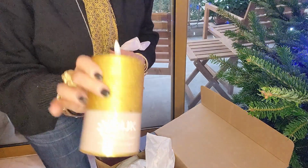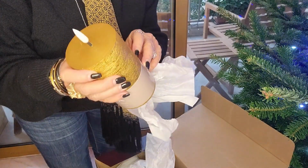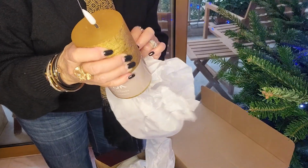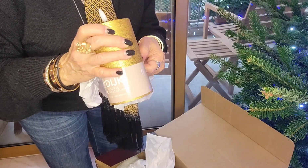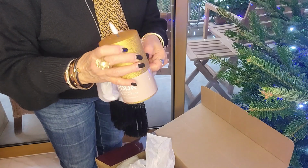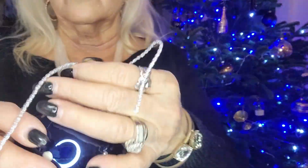These candles, these are the artificial flame candles. These are great to have around because you can light them anywhere. Now this one doesn't have a battery in it, so I can't turn it on to demonstrate. But when they're lit, unless you're very close up, from a bit of a distance, it looks like an actual real candle.